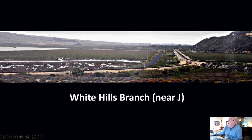Okay, there's the bridge going over, I think it's the Santa Ynez River, as we're approaching Surf, the station for Lompoc. And as we'll see in a second, as we approach the cutoff to the White Hills branch of the Union Pacific. And there's the cutoff, also as seen from the train.